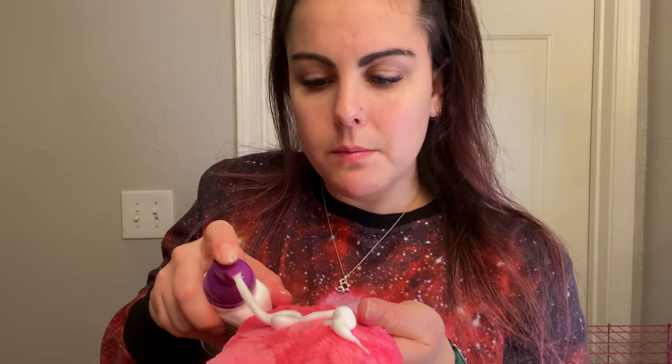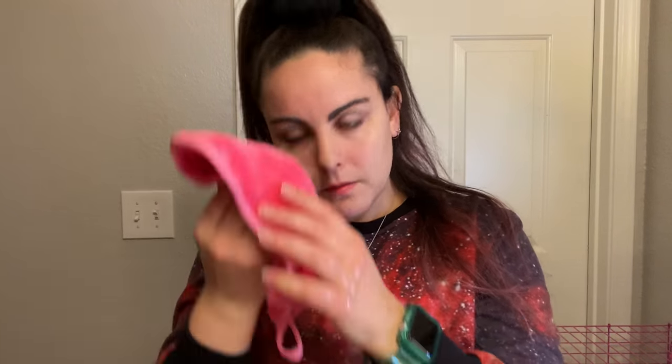I'm gonna go in the same way that I used my cleansing balm, oh, I dropped the cap, and just wet this towel, and then it's a foaming, oh, okay, bubbles. It's a foaming wash. Yeah, this is definitely a basic cleanser. It's not very fun, but it does the job, you know? It gets the job done. It cleanses. No added fragrance or unnecessary ingredients.